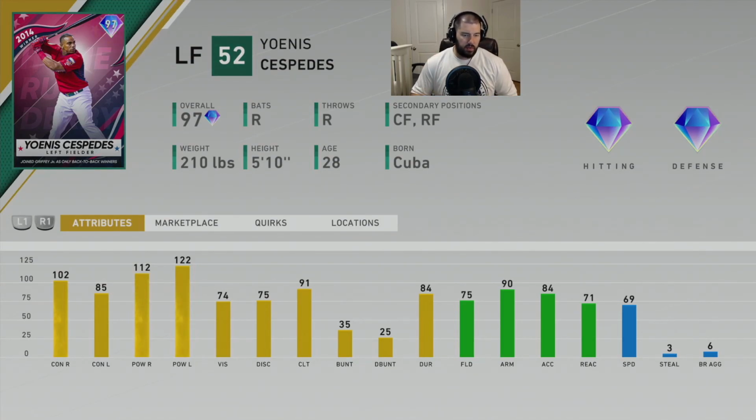He has 102 contact versus righty, 85 contact versus lefty with 112 power versus righty, 122 power versus lefty. He doesn't have good vision or discipline at 74 vision, 75 discipline, and 91 clutch. He has a pretty decent arm in left field with 90 arm strength, 69 speed, 75 fielding. He's an average fielder, not too great. The thing is, this is a big-time power bat.